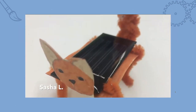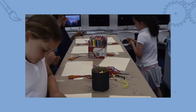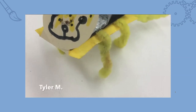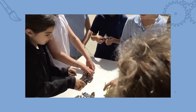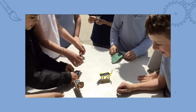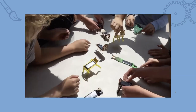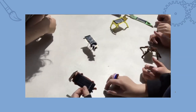So with solar vibrobots, this was also combining art and technology, and the kids got to do their little craters, and we just added the solar panels. We explained how solar panels worked, and then they got to test them out. For me, it was very rewarding, because I always think, I would have loved this as a kid, so this is why I do things.